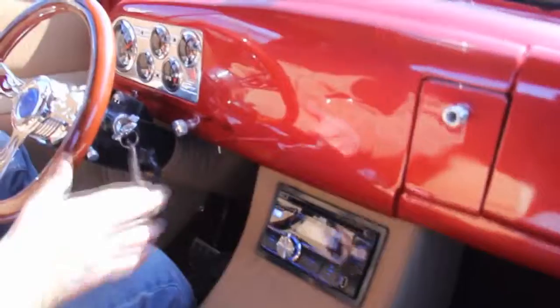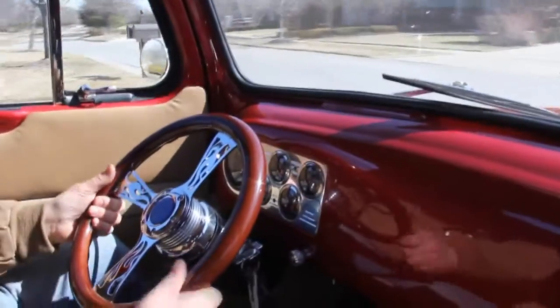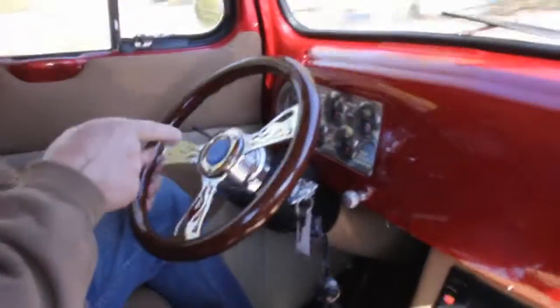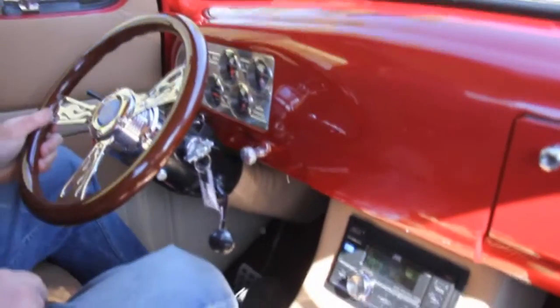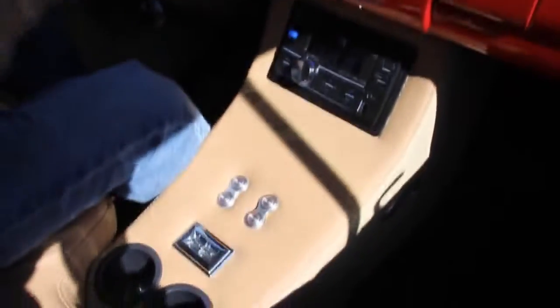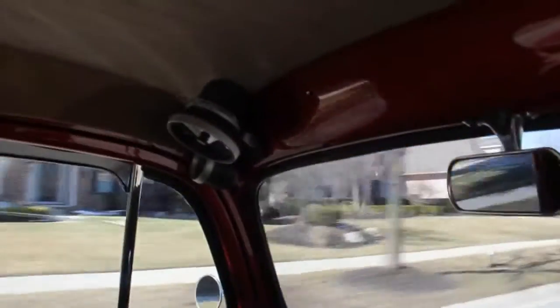Let's take this baby for a ride. Got tilt wheel here. This thing fits great. I'm about 6 foot tall, weigh about 235, and I fit in here. It's just comfortable as heck to drive this thing. My speedo's working, my water temp's working, my volt gauge is working, oil pressure's working, my fuel gauge is pegged. Got a custom JVC radio here, it's working. The console's cool. My electric windows work right here. Got a tach and a boost gauge up here for the charger.